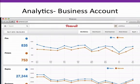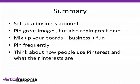So if people are repinning things, or if people are pinning stuff from your website, you can also see that as well. Again, to give you some insight into what people are doing and how they're interacting with the pins on your page. So again, set up a business account, which on this page is this top thing. There really isn't a difference. It makes it easier for you to create your pins with price tags on them when you're setting it up, but also you get the analytics, and the analytics are really big.